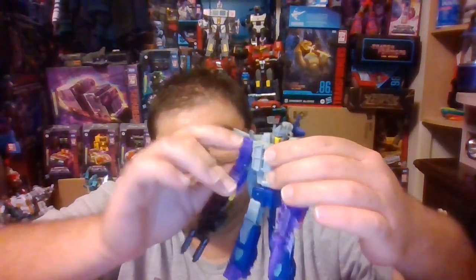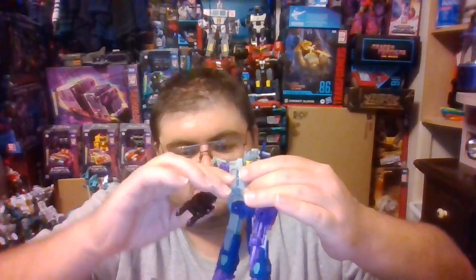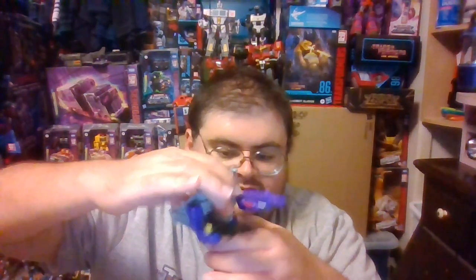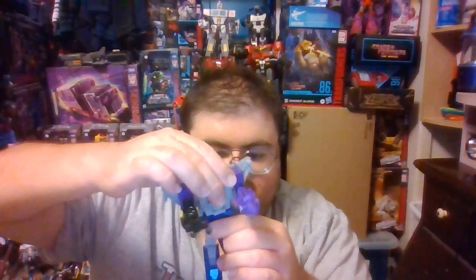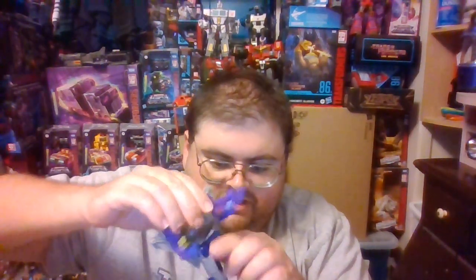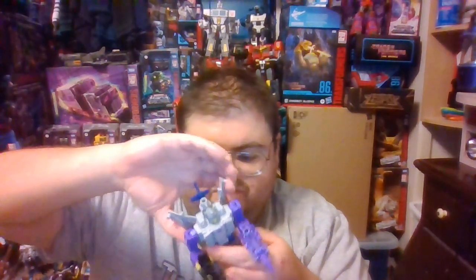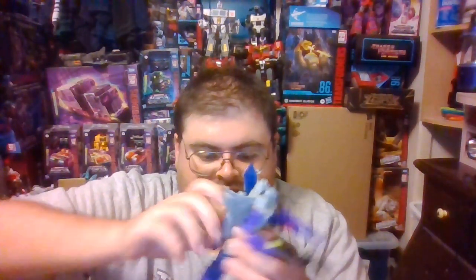Swivel joint in the bicep, hinge joint, double hinge joint in the elbow, and wrist swivels. Those are always a nice touch, especially on a figure that you would think wouldn't have wrist swivels. The waist can spin 360 degrees left and right, but out of the box it's very stiff. And unfortunately, Needlenose's wings do get in the way of a lot of the articulated joints.